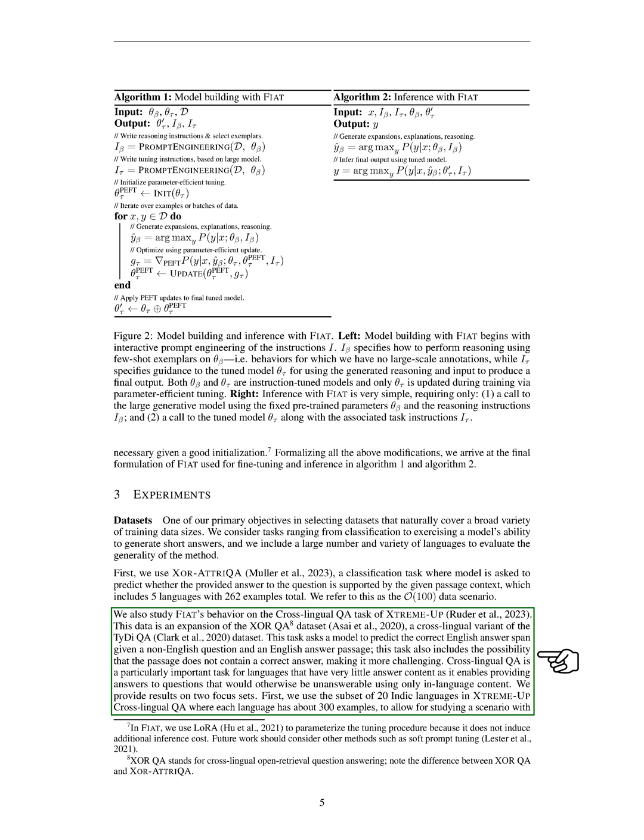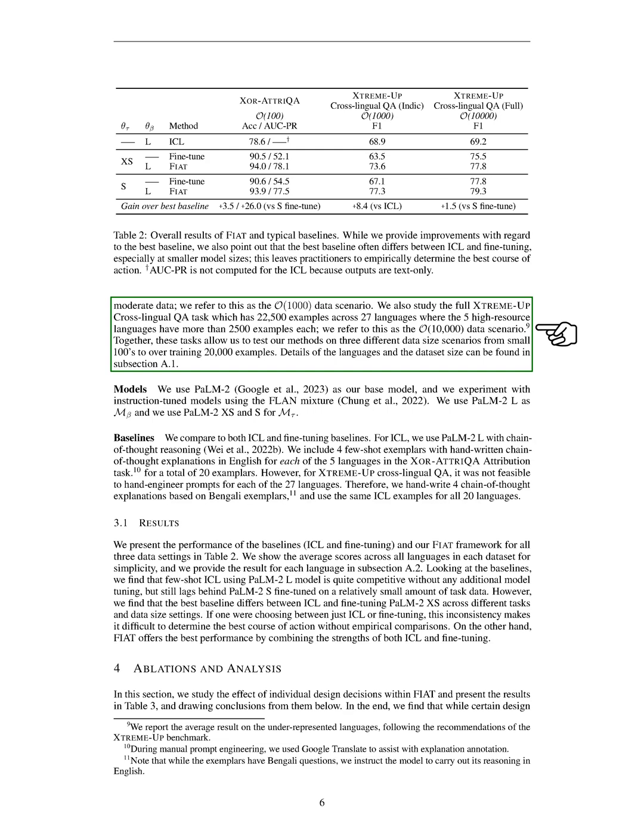We focused on two subsets of this task. First, we used a subset of 20 Indic languages where each language has about 300 examples. This allowed us to study a scenario with moderate data, which we refer to as a scenario with around 1,000 data points. We also studied the full Extreme-up cross-lingual QA task, which includes 22,500 examples across 27 languages. In this case, the 5 languages with the most resources each have more than 2,500 examples. We refer to this as a scenario with around 10,000 data points.